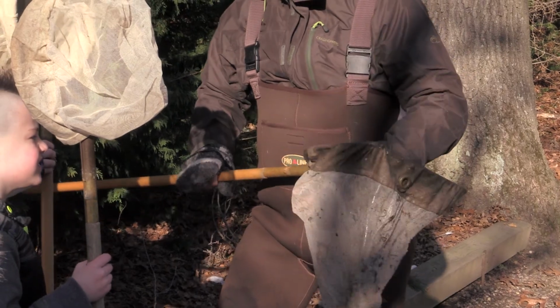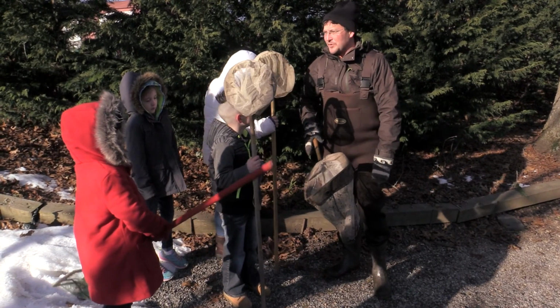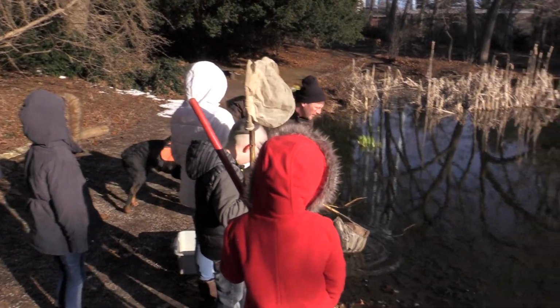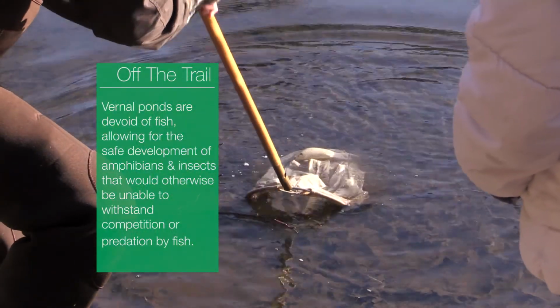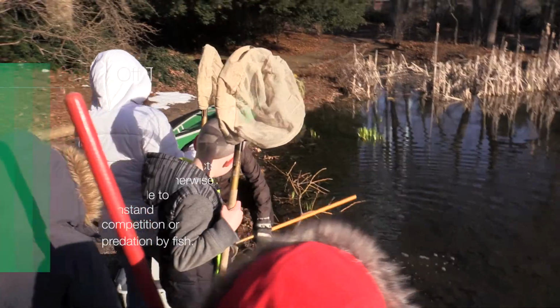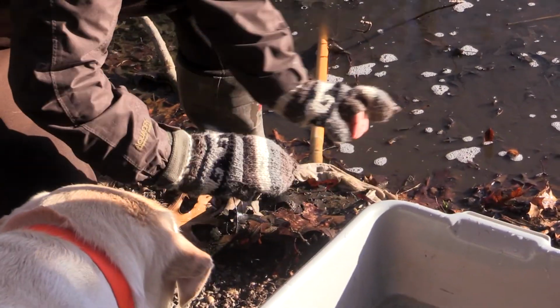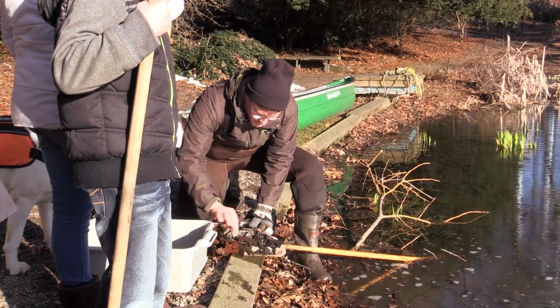So let me show you now how to use these nets to catch these animals that we're gonna look for. What we're gonna be doing with these nets is you're gonna put these nets out, reach out as far as you can with them, and then you just kind of bounce them back towards you, and you can bring it right up on the shore then, and put it down and look through the net to see what it is that you've just scooped up. And it might be nothing, or there might be other things in here for us to see.